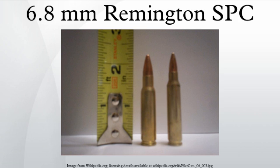6.8x43 DMO has been replaced by 6.8x43/6.8 ARP, both were created by AR Performance. It has a 2.4 ohm or Euro freebore, 45° cone angle, 7.05 ohm dia, and a 7.84 to 7.85 ohm neck. Proprietary, Novesk Mod 1 designed by Novesk Rifleworks LLC.